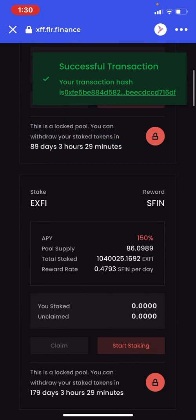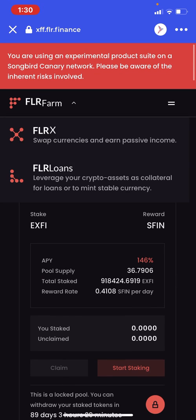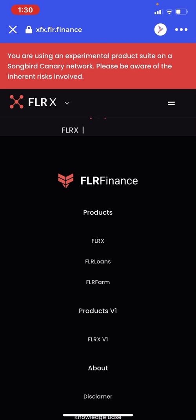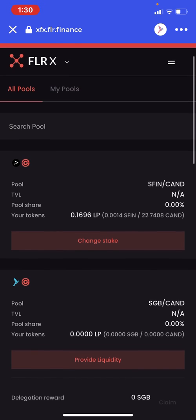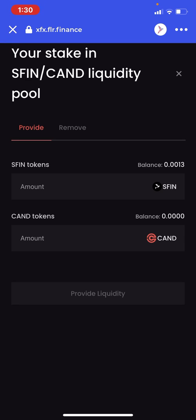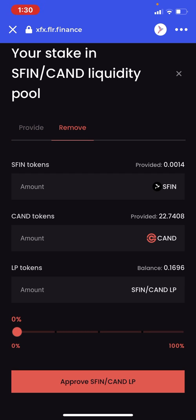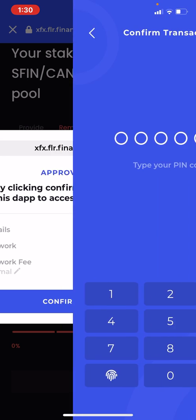So yeah, we're going to enter this at 180. So basically all I need to do is convert all of my XFi, all of my current cryptos. I don't know if I would convert my SFIN. But, all right. Okay, so then you got to go back to your LP. So I was in a liquidity pool, so I had LP tokens. I have to convert those back to their original assets. So we're going to approve that.